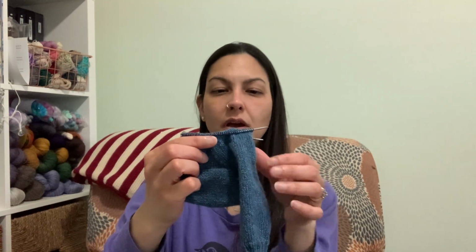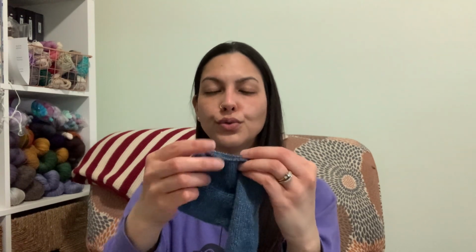or as I'm doing here on 9-inch circulars. I'm using a 2.5mm Jiaogu 9-inch circular, and that is how I've been knitting my socks for I don't know how many months now. It's just my go-to, a 9-inch circular, and I absolutely love it. Who knows when I'll be switching back to a DPN, but right now this is how I roll.